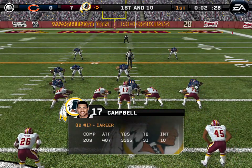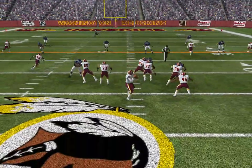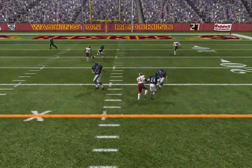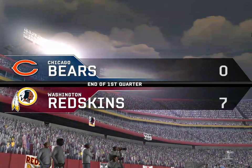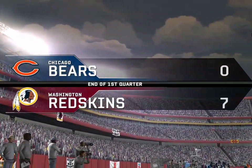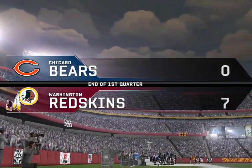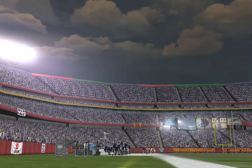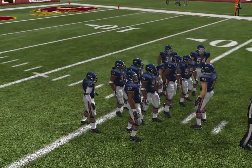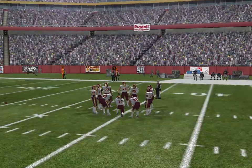Chicago comes out in their nickel package. With the pass, he hits his receiver. Adam Archuleta brought him down for his third tackle. After 1 quarter of play, the score is 7-0, Washington. The teams have switched sides and will start the second quarter.